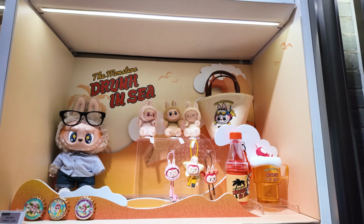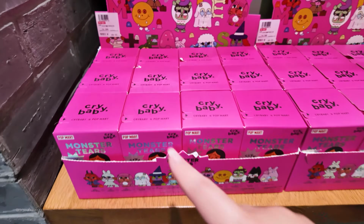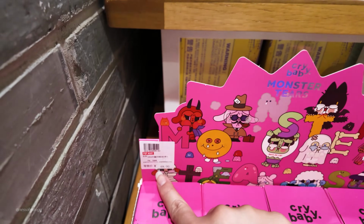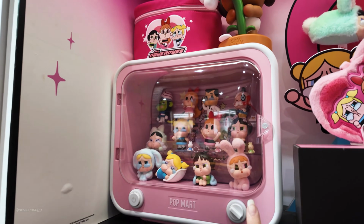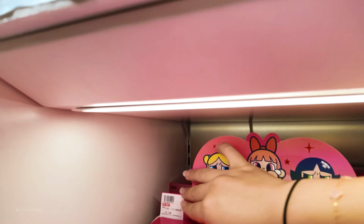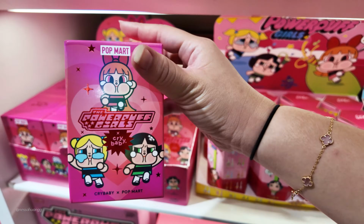They also have a Pop Mart here, and it looks so aesthetic from outside. The prices here are so cheap because Pop Mart is from China. So if you're a fan of Pop Mart, you have to come here. You will buy everything because they're so cheap. They're cheaper than elsewhere. The Crybaby Monster is 69 yuan. Love the Powerpuff Girls edition, and this one, how much is it? Same. Each blind box is 69 yuan.